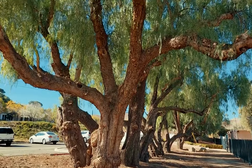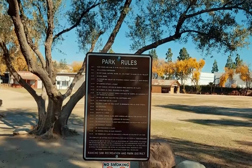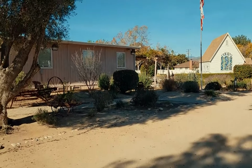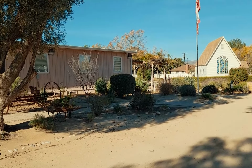When you pull up to the park, the first thing you're going to see are these huge trees. With most of the parks, there are rules here. My suggestion is when you come here to first go into the visitor center and museum. There you can get information on all the buildings that are here in the park.